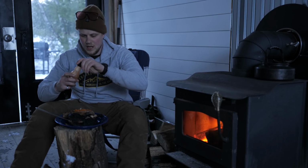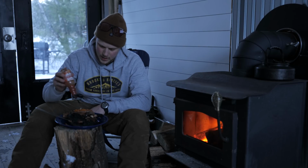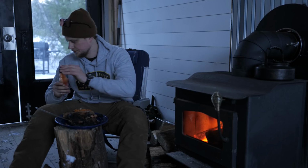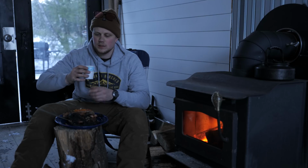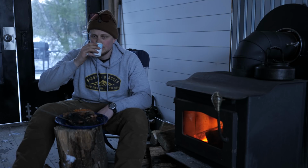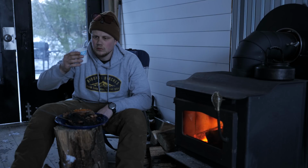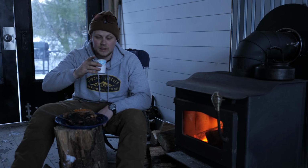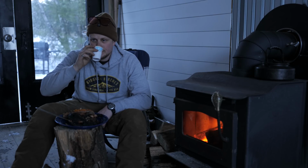Well, nothing a little whiskey and Frank's Red Hot can't fix. A bit of that in there. Cheers, guys. It's been a while since a bourbon whiskey. It's delicious. I got that bottle for Thanksgiving. Still got a bit, and it's good.